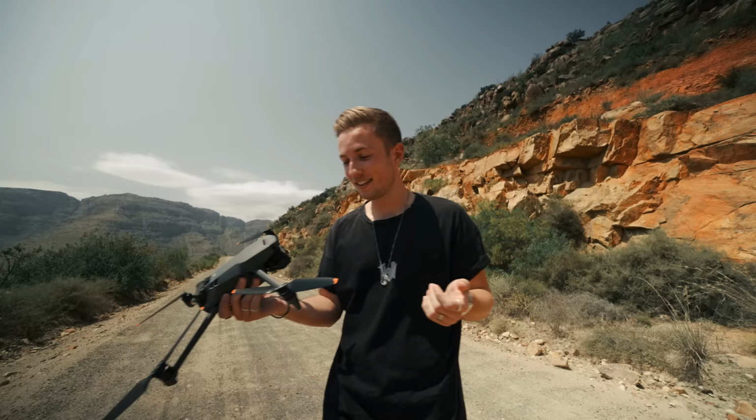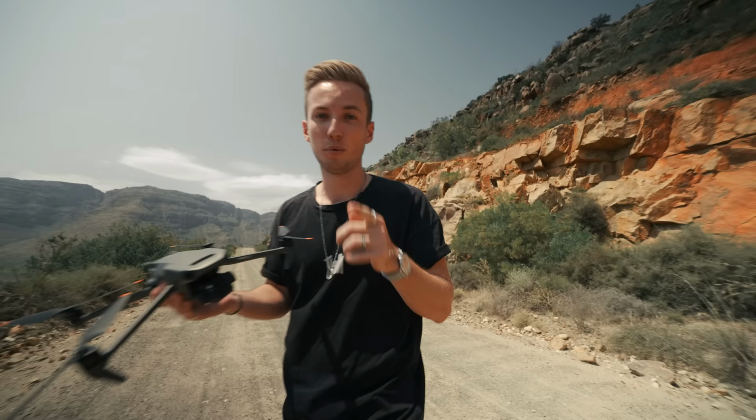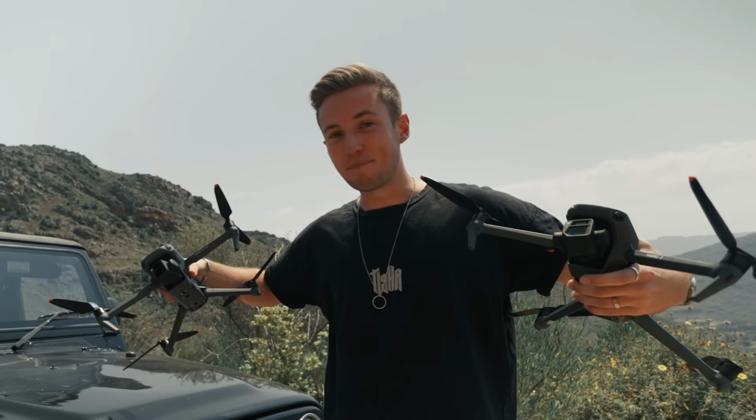But besides the normal Mavic 3, DJI also launched the Mavic 3 Cine version, which I'm gonna show you. As I said, they also have the Cine version. Two drones. Why did DJI send me two drones? Maybe because I crashed so many?